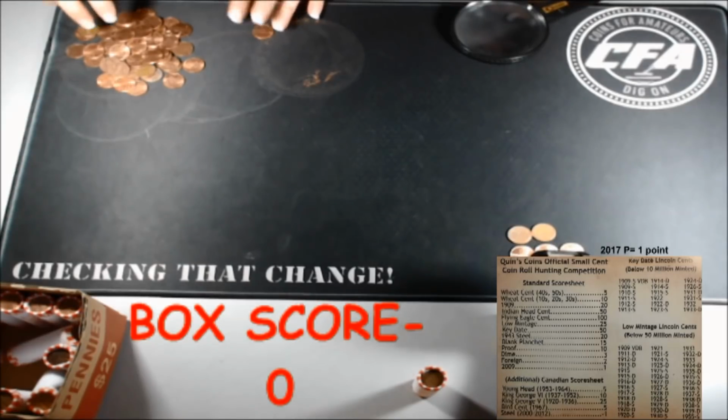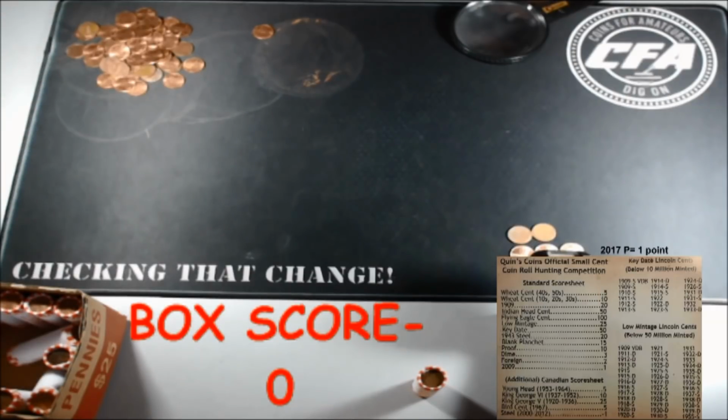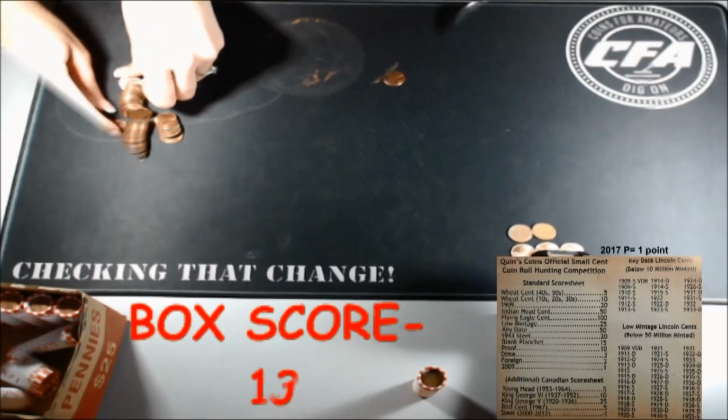Alright, so we're going to add up the score. Let's see, the 2017 P is 1. The 40s, 50s wheats, we got 2. That's 10, that's 11. And let's see, the 2 2009s is 2 more. So we have 13 points to add on here.